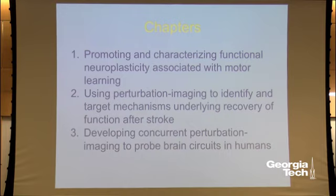The second part of the talk is really going to be talking about how we use these perturbation imaging approaches, and right off the bat, I'll tell you what we're thinking about when we're mostly thinking about perturbation. And then the last part of the talk will be about our next frontier and how we're trying to develop better technologies to concurrently image and modulate the system. In this case, our system is the cortex, primarily motor cortex, but also sensory.